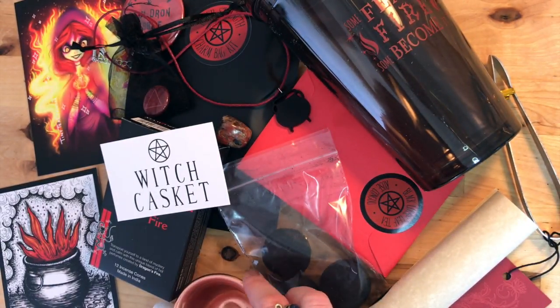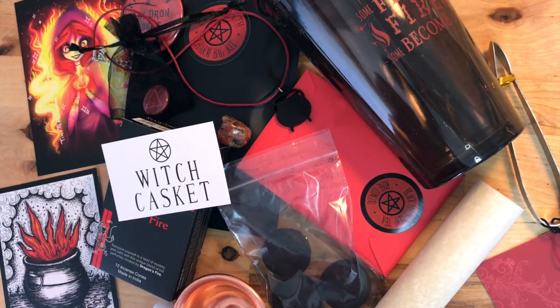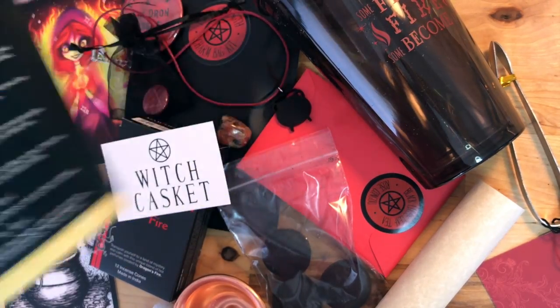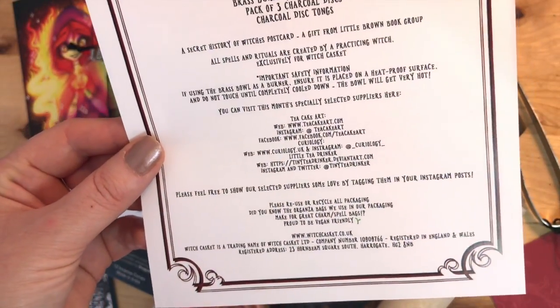But there we go. Pack of three charcoal discs and charcoal disc tongs, which even though that is so kind of basic, that's going to be really useful in many, many ways. Because like I said, I usually use either the end of a match or sometimes even my fingers, which is a bit stupid, to poke things around when I need to get the smoke going again. So yes, very, very handy. And yeah, so the Secret History of Witches postcard, which is obviously promotional, it says it's from Little, Brown Book Group, so they've probably paid to include that in there, which is kind of cute because it's nice having the list on the back of things as well. And then just more information about where you can find Witch Casket on Instagram and things like that.